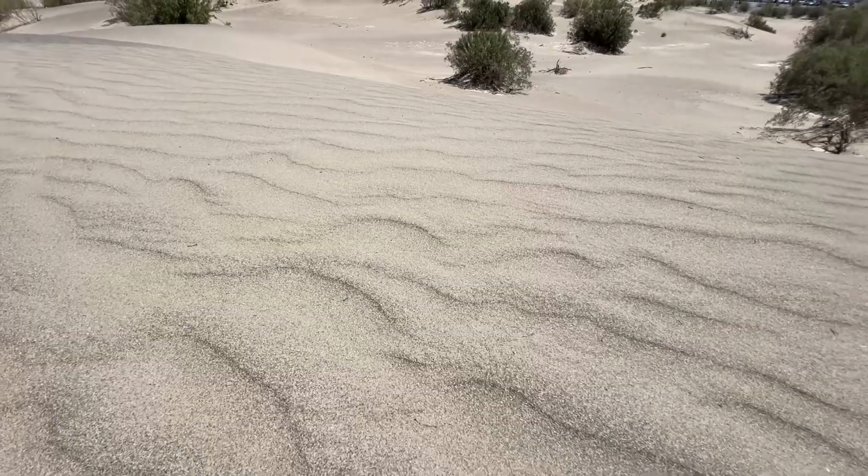Now, these sand dunes are actually not all over Death Valley. The floor actually requires 3 things to be able to create these sand dunes. The first thing that it needs to be able to make sand dunes is very strong winds. And the strong winds come from the north, and they also come from the south.